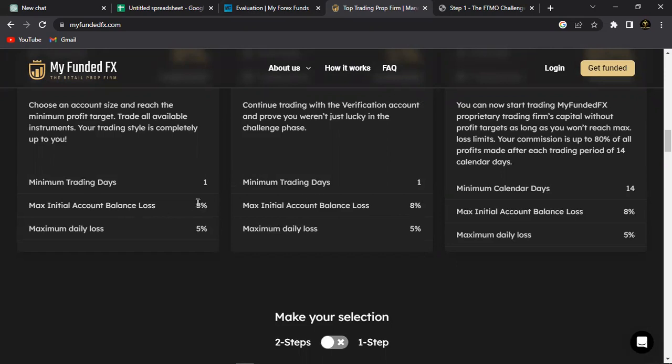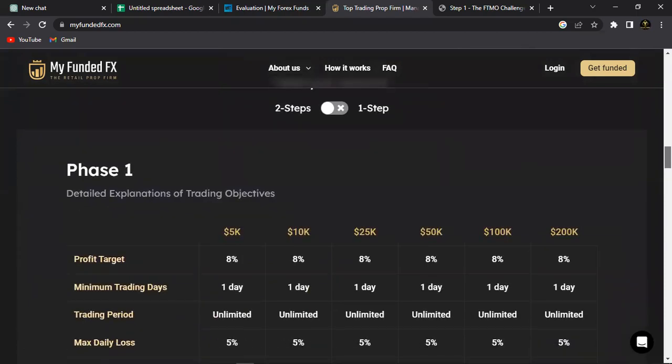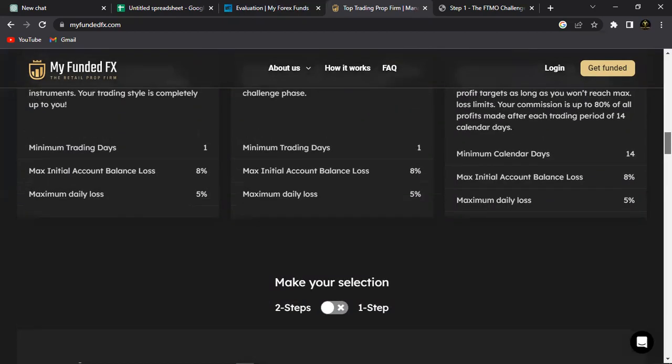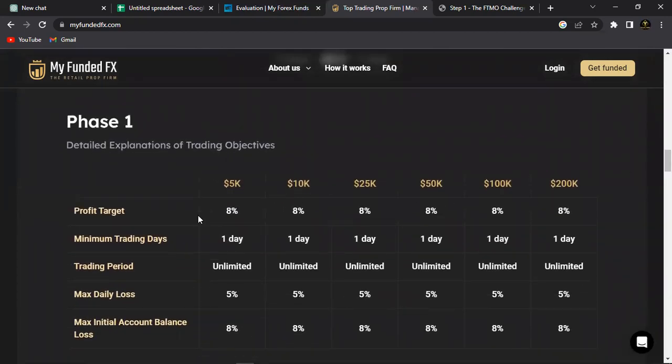The maximum loss that you shouldn't get is 8%, and the daily loss that you shouldn't get is 5%. So you can see why I love Myfundedfx. It actually has better rules. And then you can make a decision to trade two-step verification or 1 step, right? The difference, if you choose 1 step instead of 2 steps, is that for profit targets, you'll have to hit 10%, right?